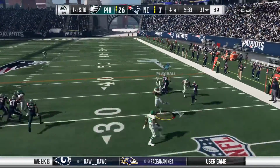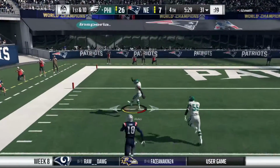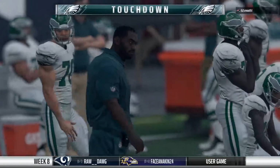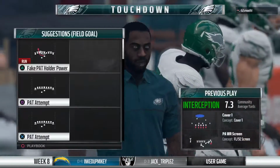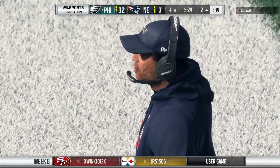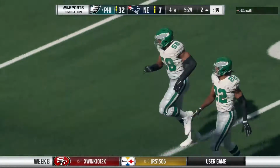Throwing on first down is Brady. And his pass is intercepted for the 4th time today. Picked off near the 29. And he takes this one back into the end zone. And the Eagles defense gets a pick 6 TD. Make it back-to-back weeks now with a pick 6 for him. He had one a week ago.